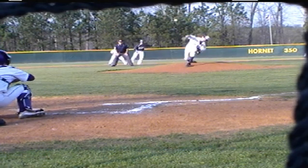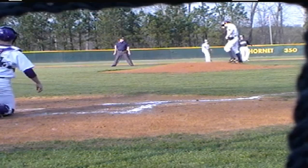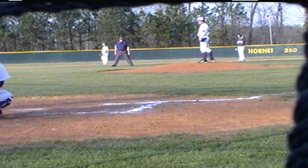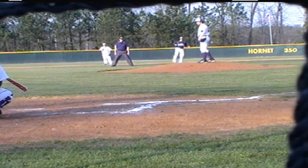Irwin brings it home. Curveball high. Didn't come down. Didn't break for him. Stayed up. So now 2-2 on the batter. Benz is a big kid here. He's about 6'2", it looks like. He's a senior on the Wolfpack.